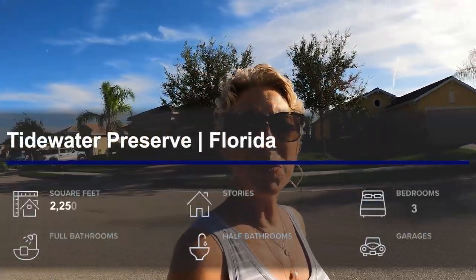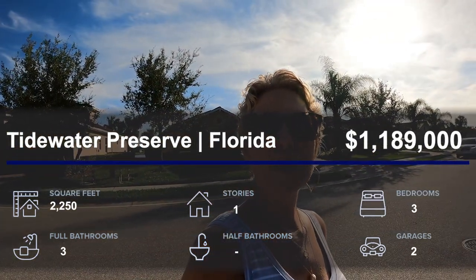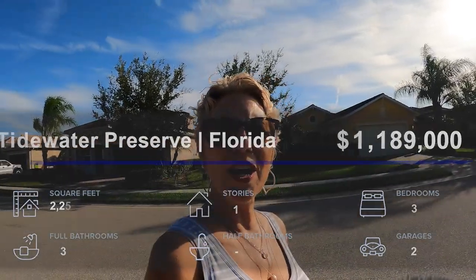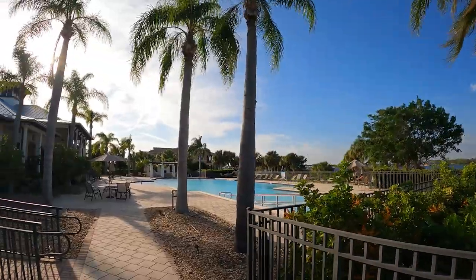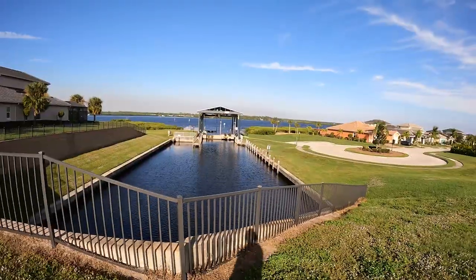It's a 3-bedroom, 3-bath with an awesome dock out back, a swimming pool and spa. It's gorgeous, and located right across the street from the Manatee River, so it's in a great area. We're dog friendly here. We have a dog park, 3 pools, a couple of community centers, and the boat lift, as I mentioned earlier. It's a great place to live.